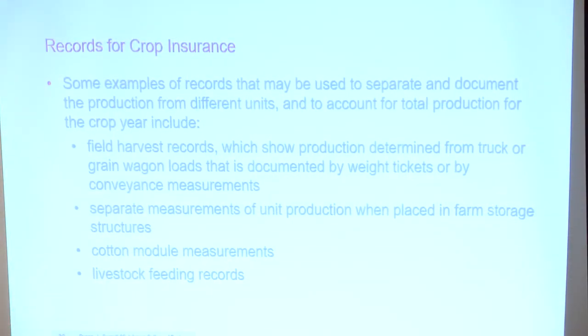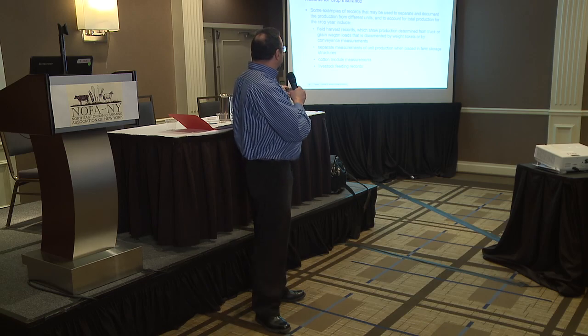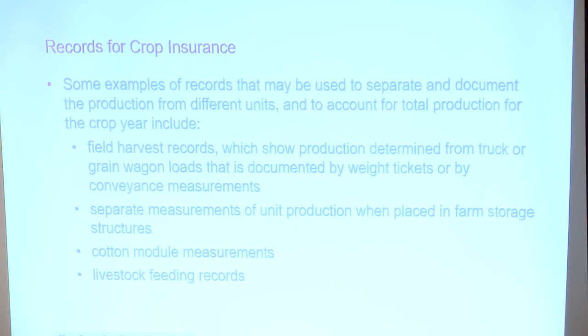Okay, these are some examples that you can use to separate and document production from different units. Field harvest records, something that shows we got 25 bushels of squash out of this one field. Most of you are not using grain wagon loads to weigh your crops, I don't think. Measuring it as it goes into storage, that might be something like an apple producer would do. As I'm putting it into the cold storage, I'm saying, oh, I've got 400 bushels in there. Yeah, we don't have any cotton.